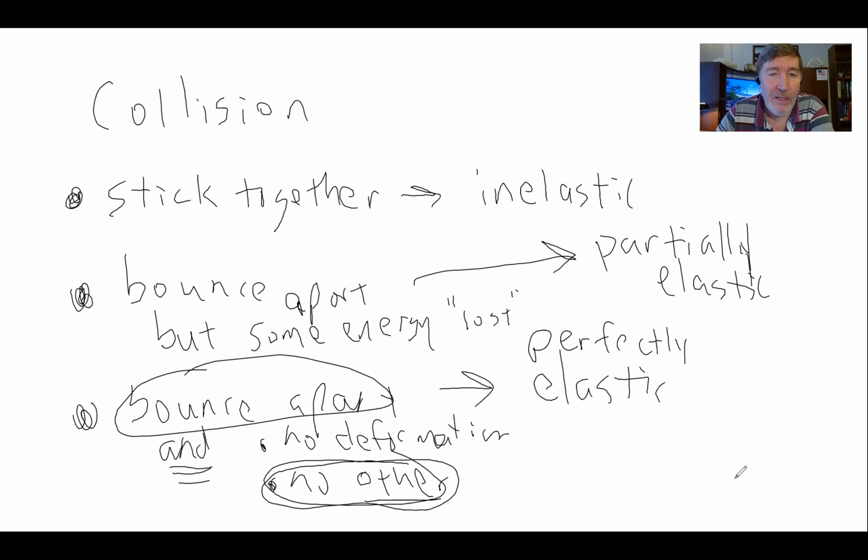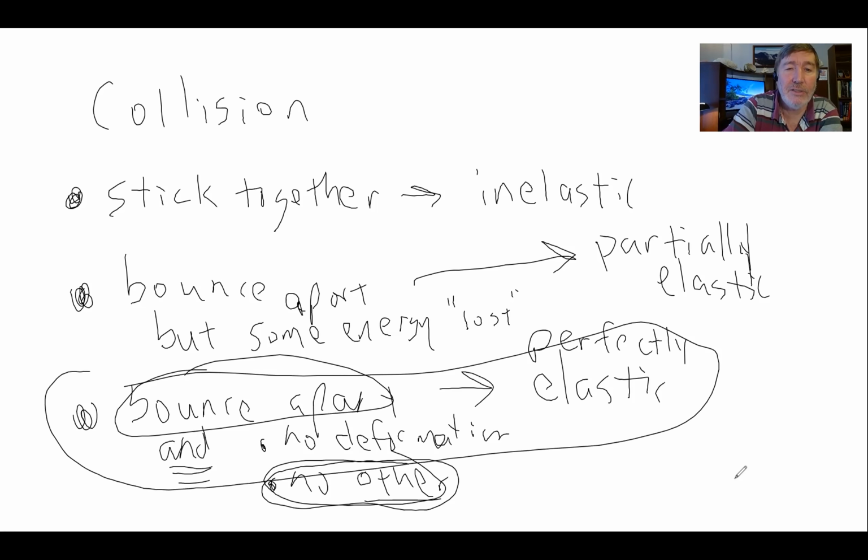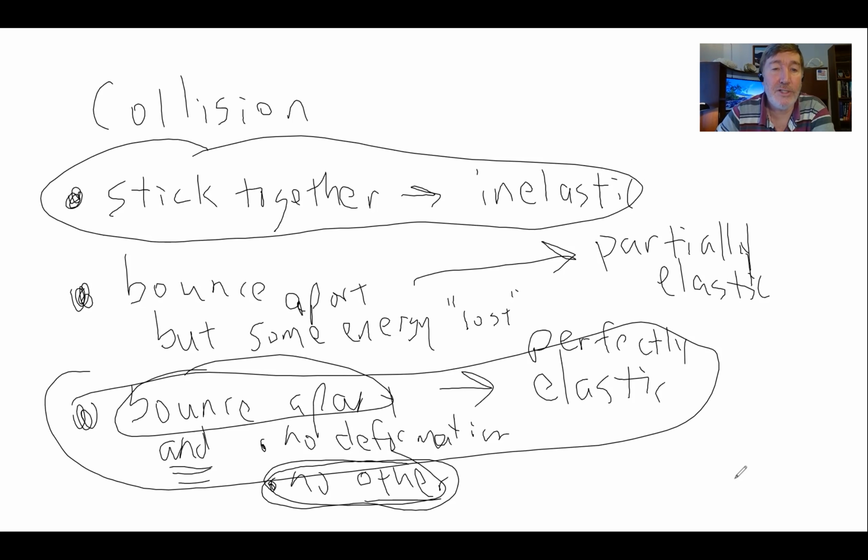So as you can guess, very few collisions of the kind that we normally experience are really perfectly elastic collisions. And very few of them are perfectly inelastic collisions, although this one is actually not unheard of. In fact, the more I think about it, it probably happens a lot. Anytime you have a collision where the two of them stick together, that is a perfectly inelastic collision. So if you have a bullet that comes and hits a piece of wood and it gets embedded in the wood, which by the way, you might have in your homework tonight, that's a perfectly inelastic collision. Anytime you have a collision where the two things hit and bounce apart, that's an elastic collision, but the odds of it being perfectly elastic are pretty low. Most of the time, it's just going to be a partially elastic collision.